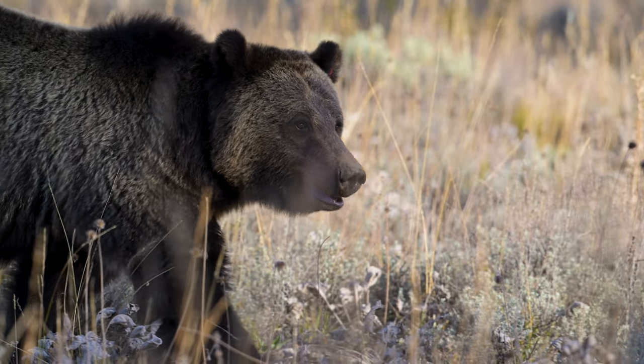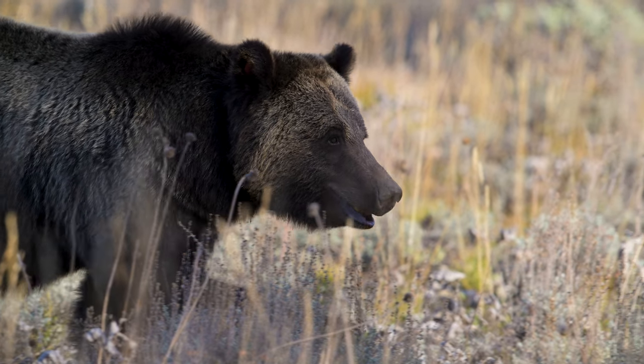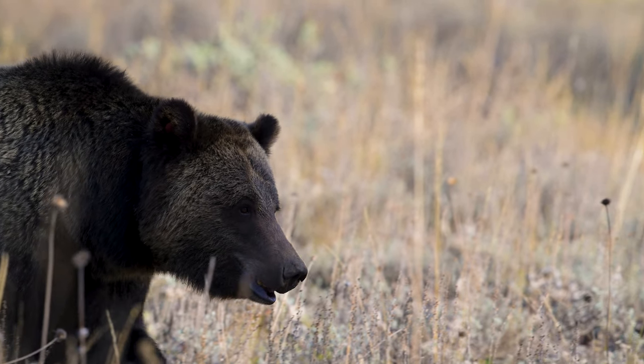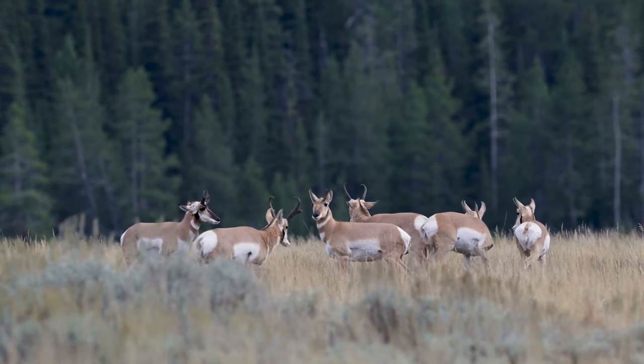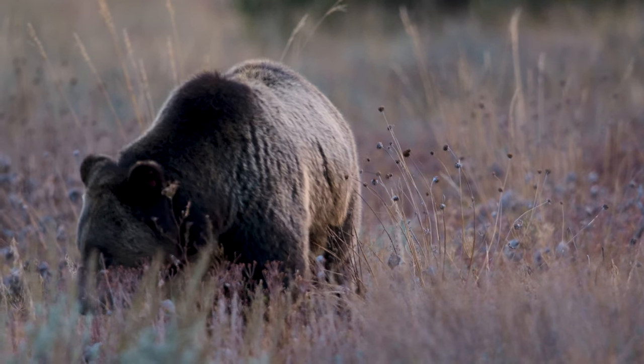Okay, you're probably wondering when we're going to get to photographing the grizzly bear. Well, a lot has happened today, and there's still some more action to go ahead and show you. And then, sure enough, we'll start photographing a grizzly bear.